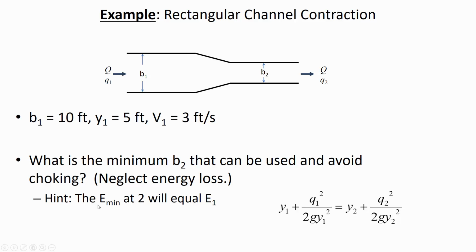And so the hint that I give you is that we want the minimum specific energy at 2 to equal the energy at 1. And then what's the other thing? When you've got critical conditions, then we know that E min is equal to 3/2 of YC.